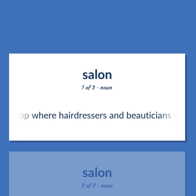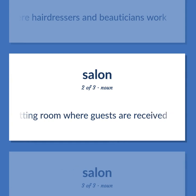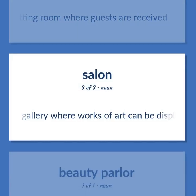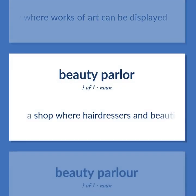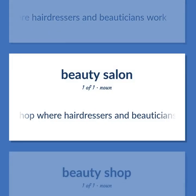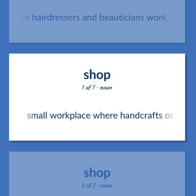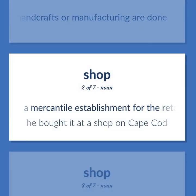A shop where hairdressers and beauticians work. Elegant sitting room where guests are received. Gallery where works of art can be displayed. Small workplace where handcrafts or manufacturing are done. A mercantile establishment for the retail sale of goods or services.